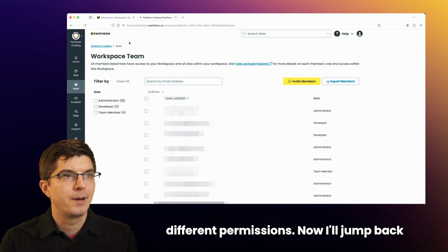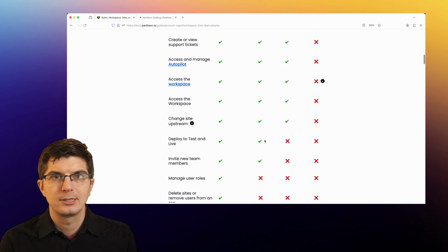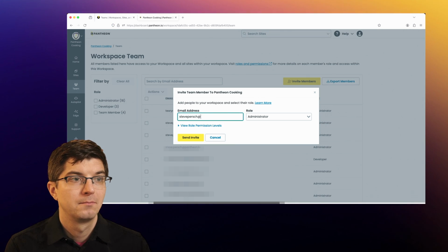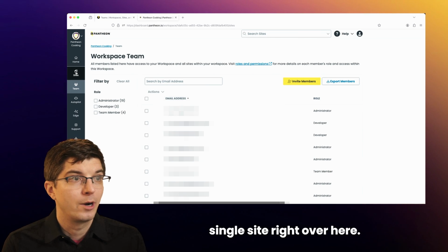Now I'll jump back to Docs here. Here's the breakdown of the roles and permissions. You can add people at the level of the whole workspace. I could do that here. Or you can add them at the level of a single site, right over here.